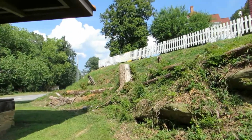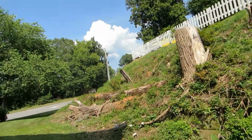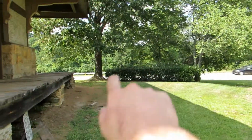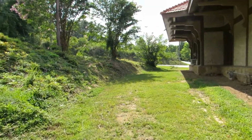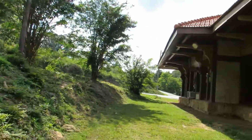Now, I don't know if that's what it would have looked like, because as you can see, there's no evidence left of the railroad, so I wouldn't be able to tell you if the trains came through on both sides of the depot. I don't know if one track went on that side and one curved around and went on this side, but from what I can see, there looks like there would have been enough room for it, barely. But I don't know.